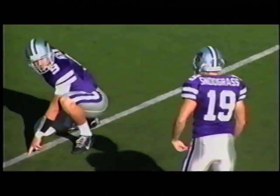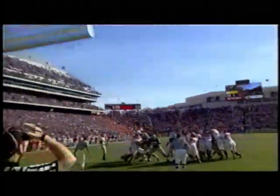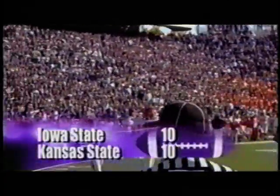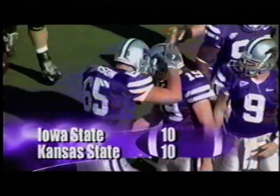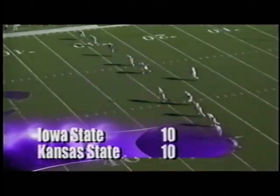Jeff Snodgrass will try to tack on the extra point. He's 15 for 15 this year, and this one is good. And we're in a 10-10 tie. 3:35 to go here in the first half at Bill Snyder Family Stadium.